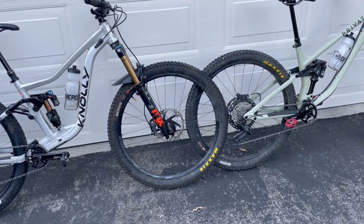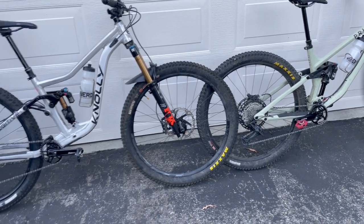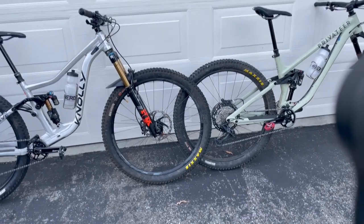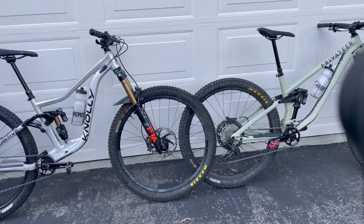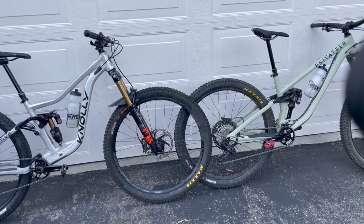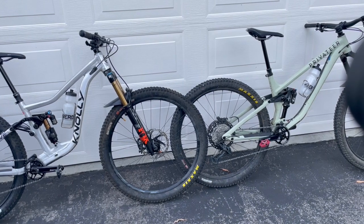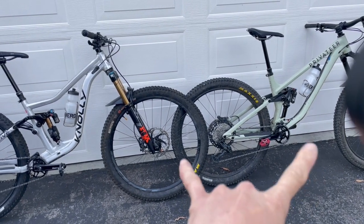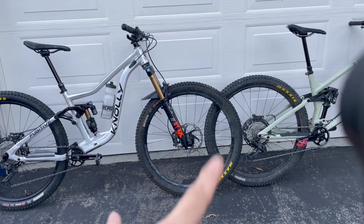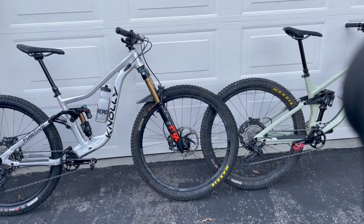But otherwise, these bikes are competitors to each other, right? Both these bikes are competing for the same market, sort of the same class. Basically, an aggressive trail bike, right? 150 travel in front, about 140 in the back. This is 138, that's 141. So let's call it 140.